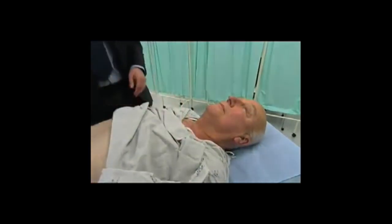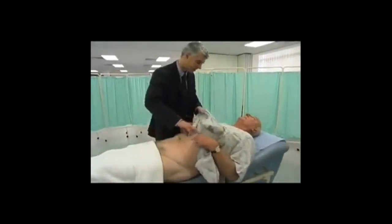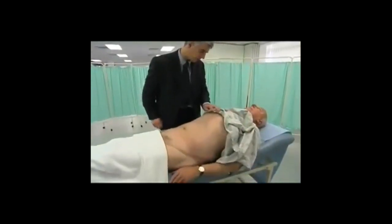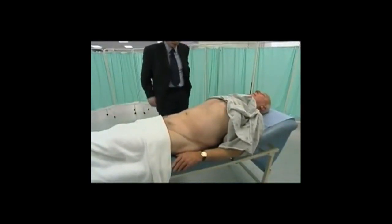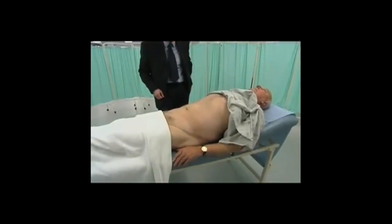That's fine. I need to just have a look at your tummy now, so if you could just lift your gown up. We've covered you up with a blanket to preserve your modesty. Right. Okay. Oh, you've had an operation on the chest before? Yes. So there's an old scar there, isn't it? Yes. Okay. Can you take a big cough for me, please? Okay. So there's no lumps appearing there.